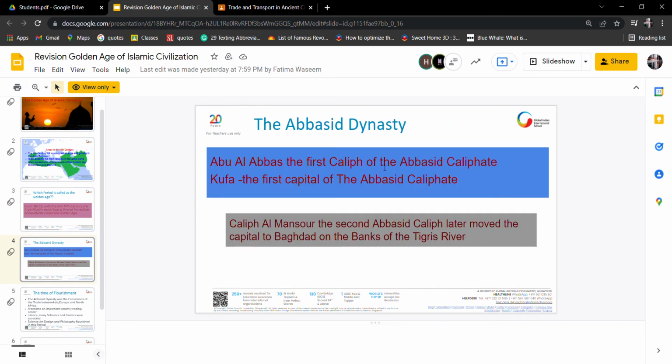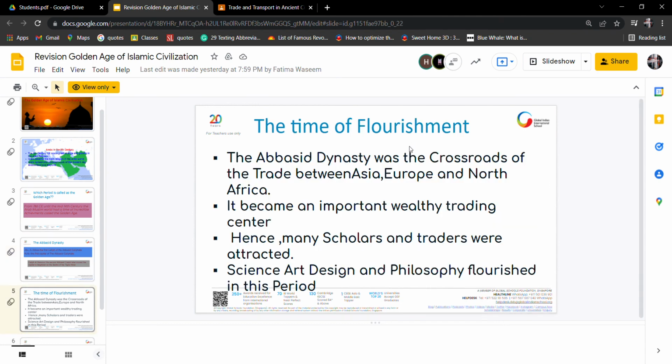The Abbasid dynasty: Abu al-Abbas was the first Abbasid Caliph, with Kufa as the first capital of the Abbasids. Al-Mansur, the second Abbasid Caliph, later moved the capital to Baghdad on the banks of the Tigris River. At the time of its flourishing, the Abbasid dynasty was the crossroads of trade between Asia, Europe, and North Africa. It became an important, wealthy trading center, so many scholars and traders were attracted. Science, art, design, and philosophy flourished in this period.